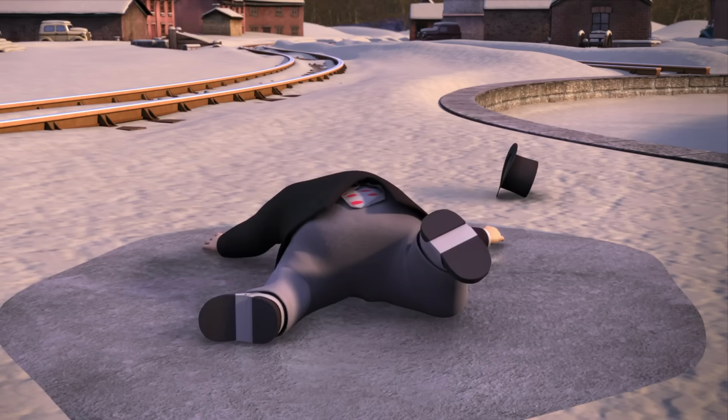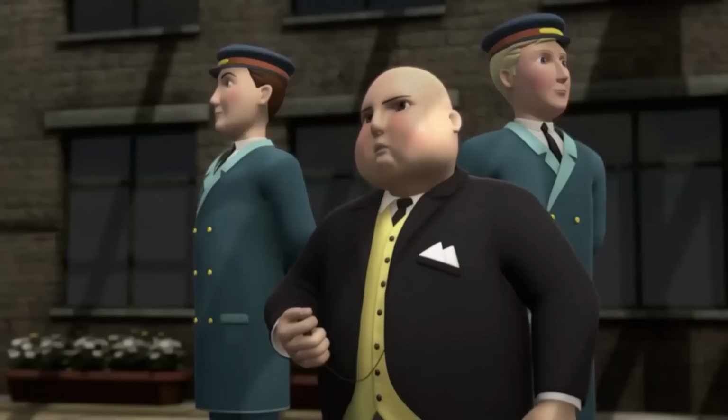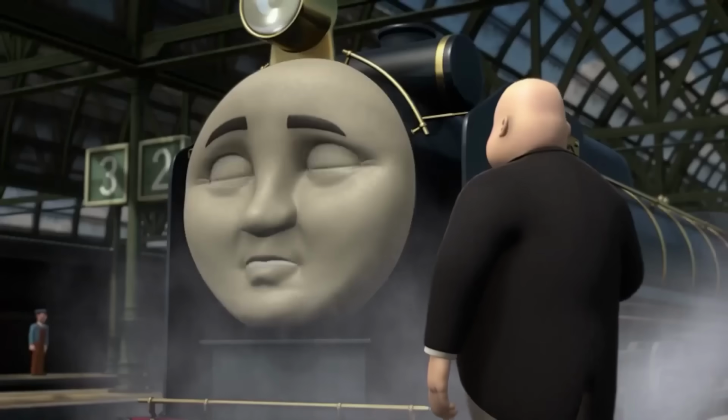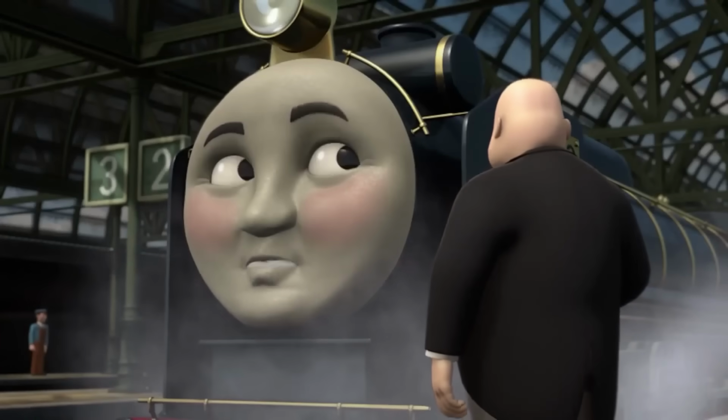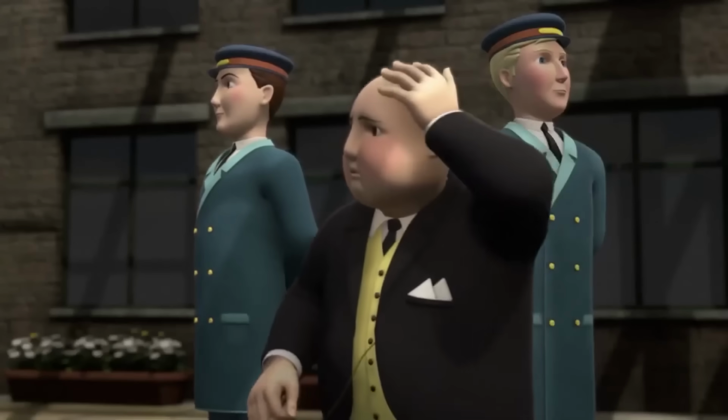Haha, funny, cause fat guy fall down. Don't get me wrong, it works sometimes, but I find these earlier seasons where the humor with him is more subtle like this to be more tasteful. I like this version of Topham.